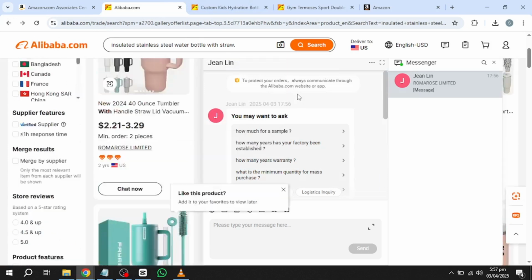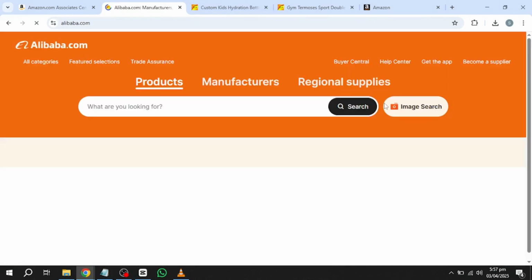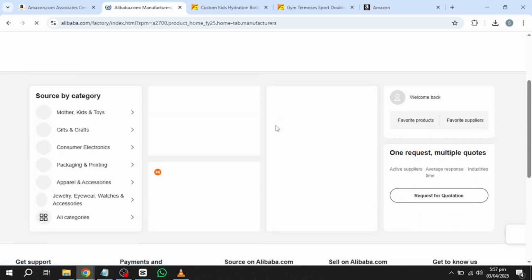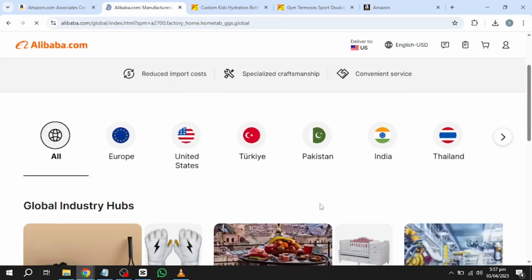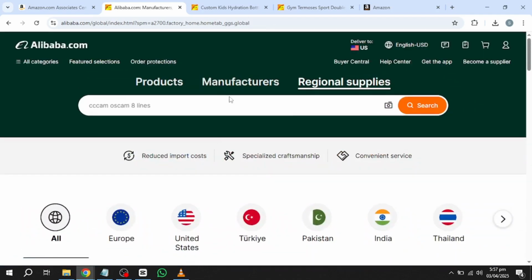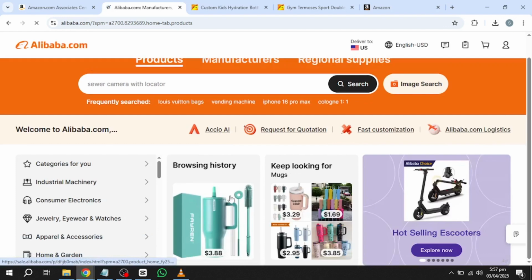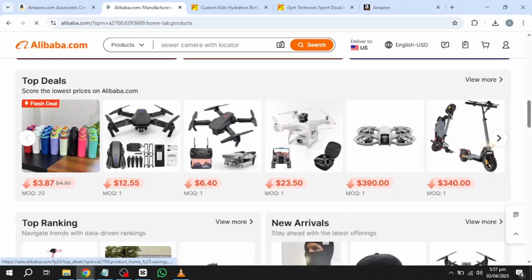Although the cost of a sample is typically higher than the unit price in a bulk order, it is a worthwhile investment to prevent potential issues down the line. When you receive the sample, take the time to thoroughly inspect it. Pay close attention to the material, craftsmanship, and durability to ensure that it aligns with your standards. Additionally, examine the packaging to see if it is secure and appropriate for your intended use.